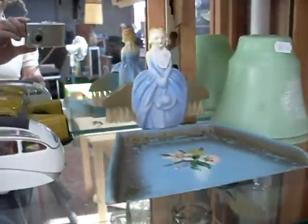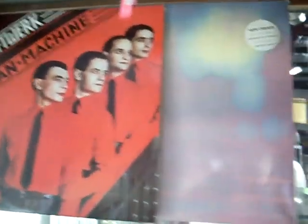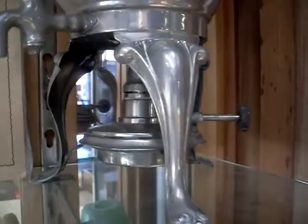This is a nice little lot, 1930s little crumb tray and brush there, and then nice little Bakelite shades, more cool deco buses. Couple of albums, New Order's 12-inch single and the Kraftwerk LP. The Who, Mick Jagger. This is kind of a cool little coffee perk thing there with a warming base. What else have we got?